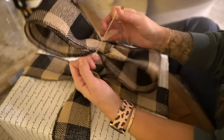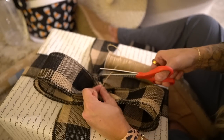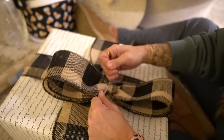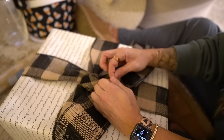Again, don't worry about the messiness of that. I promise you're not gonna be able to see it. I'm gonna cut my twine and we're gonna do a couple more knots. So here I just have my one knot. Obviously it's not super secure, so you're gonna wanna tie it a few times. That's why I say it depends on what you wanna use. This has just worked well for me.